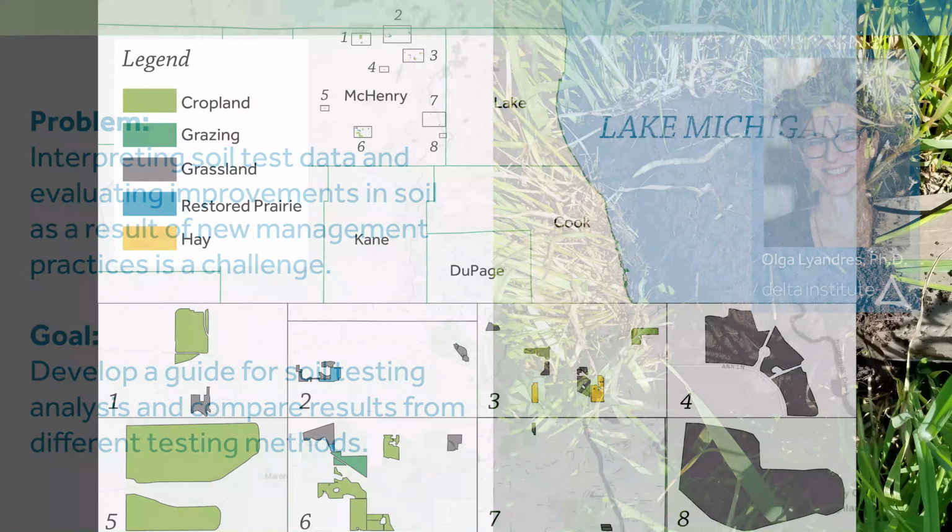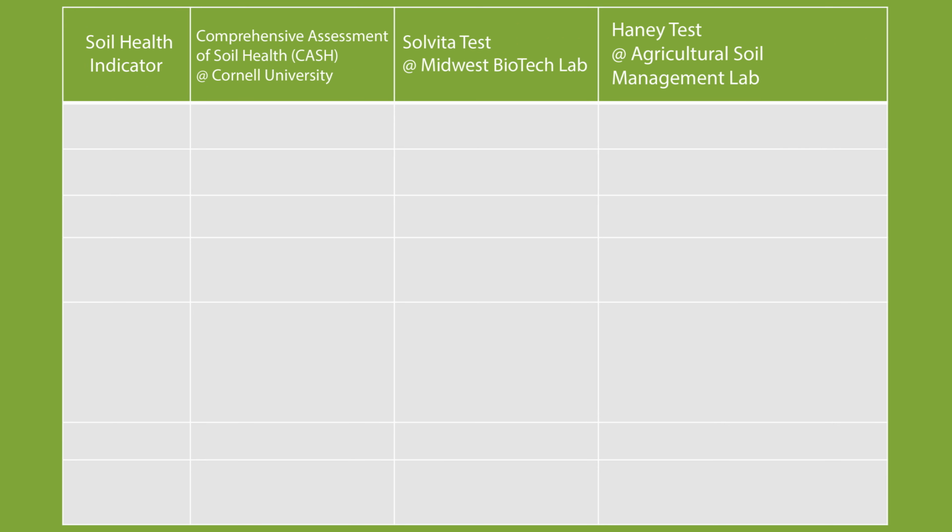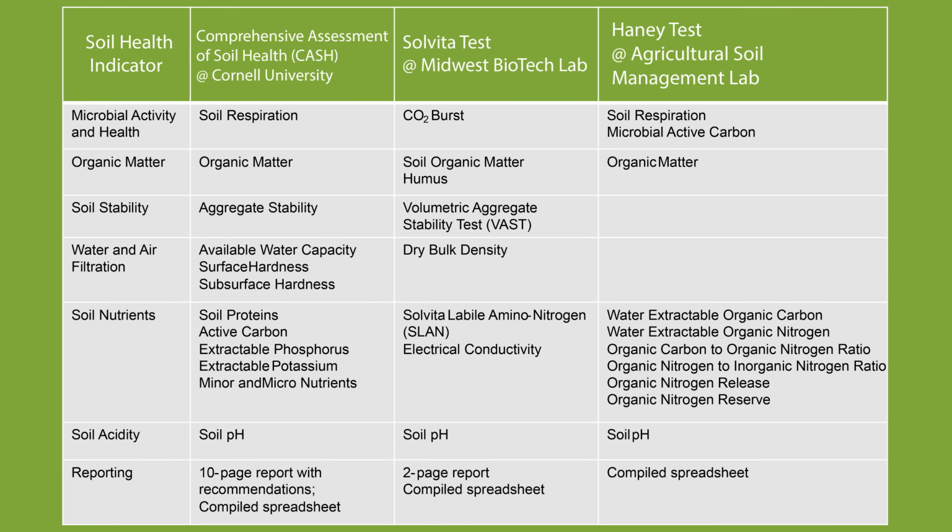We started by identifying and prioritizing where to collect samples. We picked 25 fields, all of which represented different cropping systems. Next, we selected soil health indicators and a lab for analysis. We compared results from 3 labs. Each lab conducts a variety of assessments that measure microbial activity, organic matter, soil stability, water filtration, nutrient cycling. We also evaluated how each lab communicates the results.